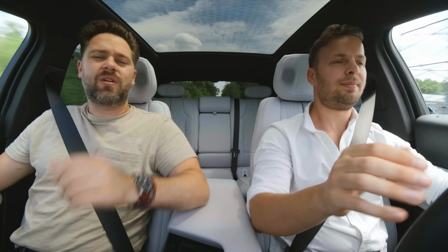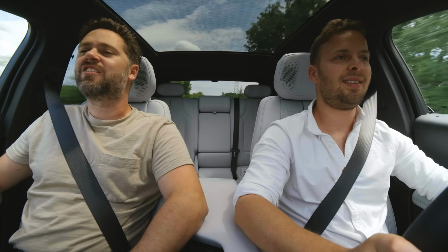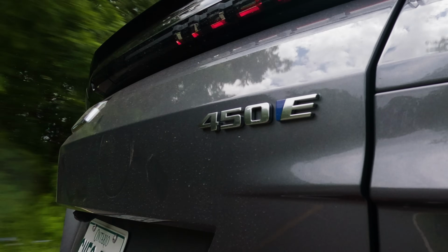No, I like it. And you can't snap your passengers' necks. Stop on the throttle, go. That's it. It's fine. It's smooth. This is sport mode, everything sport mode.